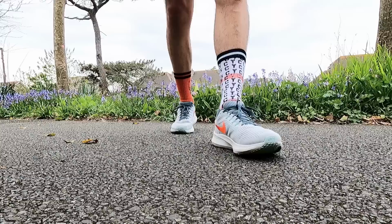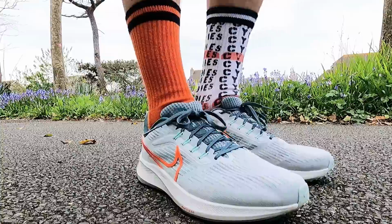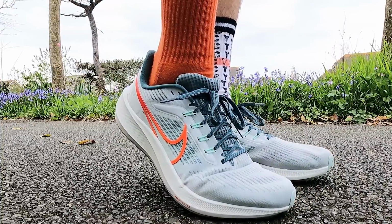I would say that it's still a pretty narrow fitting shoe. There's not a lot of width there, and I think that's why it works so well for my foot shape.